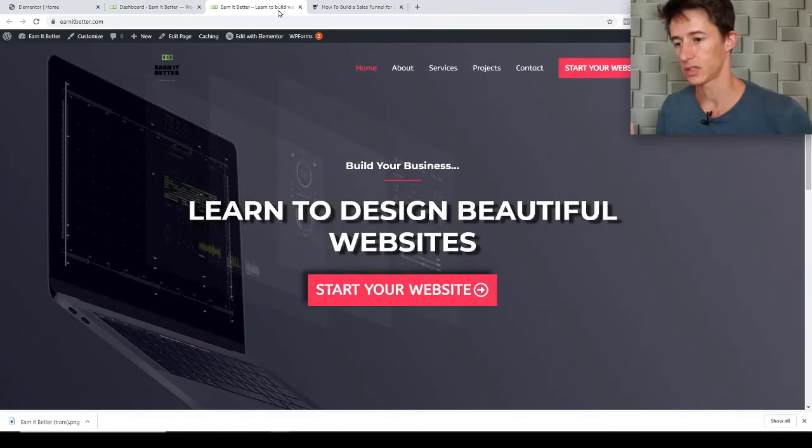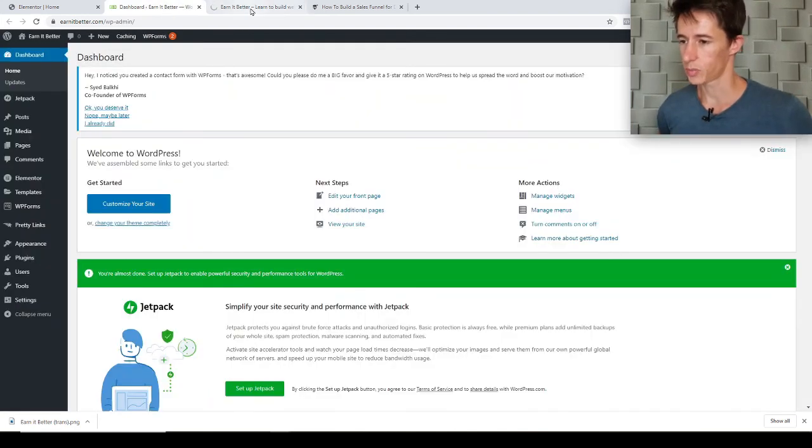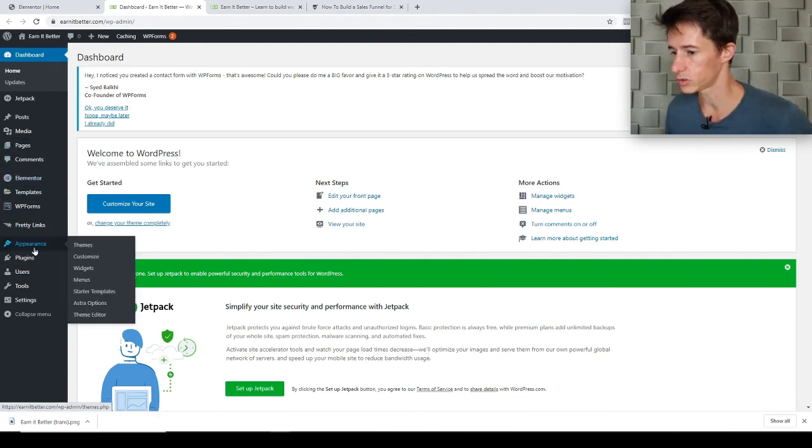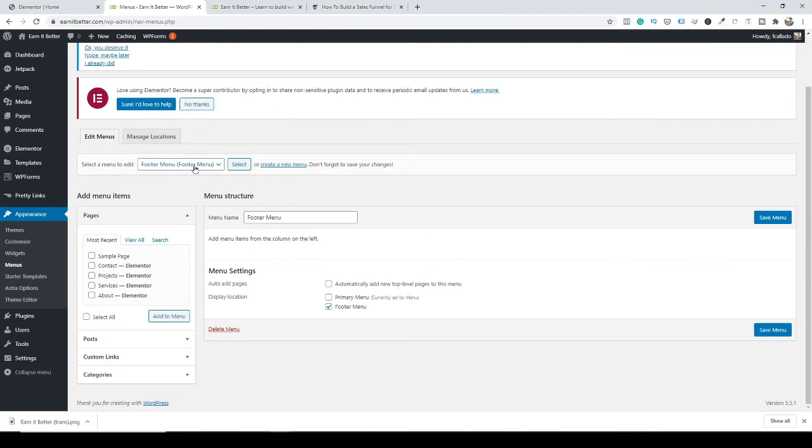And again, now to finish up, let's go to the menus. So you'd just go here to Earn It Better, or in your case, your website title. You can choose menus from here straight away, but I'm going to Dashboard. I also have the dashboard here opened, but I'm going to change this one, and you can always go back to visit website, and it will show you that page. Now here we will go to appearance and menus, and here are your menus.